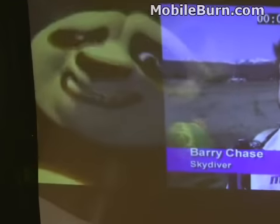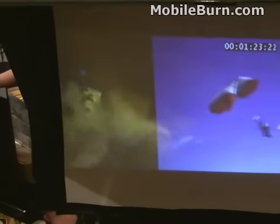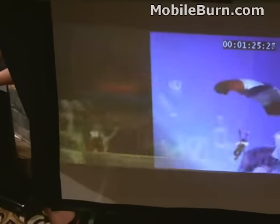Here's the media player. Now it's the image on the left that's coming from the phone. It's tough with the superimposed images, but you can see it's the image on the left. Full video playback. That's pretty good.